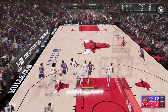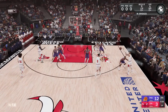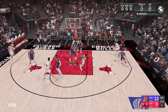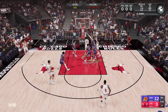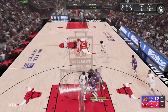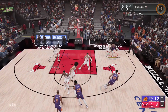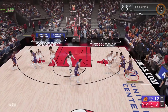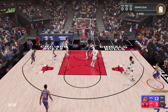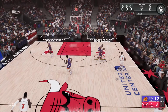A rebound by Johnson. Bulls trail by 9. Pass to Vucevic. To the middle. Kick out to LaVine. Johnson outside. A second chance effort. Third time is not the charm. 0 for 3 from the floor so far. Ball surveying the defense. Out to Saric. Fires from deep. And Vucevic pulls it down. And it's the Bulls with the ball.